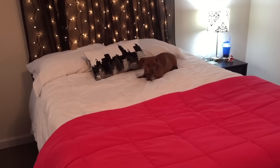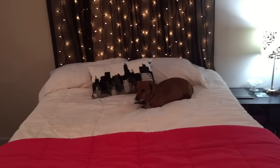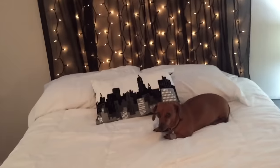And next we have the bed, and it's pretty simple. As you guys can see, it is a full-size bed, so we can both sleep on it at night. I sleep on the left and she sleeps on the right, and we both don't roll as much as we did when we were little, so it's fine.